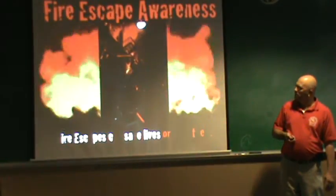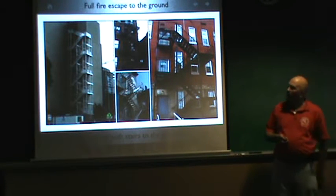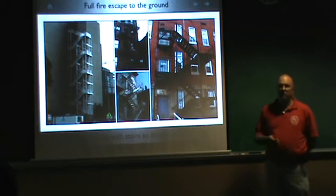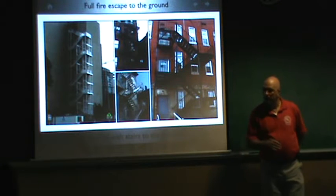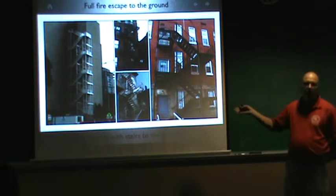So let's see what the code says for you guys. Ready? Is this an exterior steel or wooden stair? It's a steel. Don't worry about the word fire escape. Never use it again. Mass Building Code says 1001.3. It says all exterior steel or wooden stair. Is this an exterior steel or wooden stair? Yes.